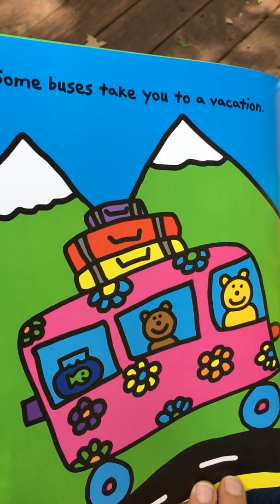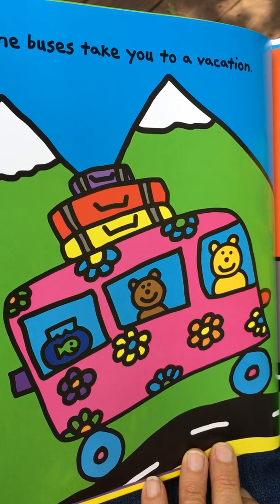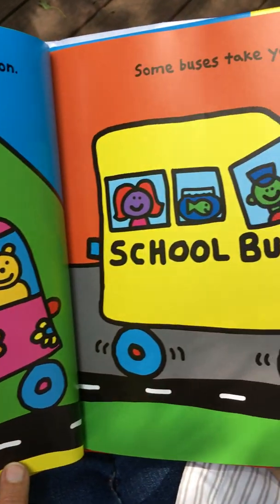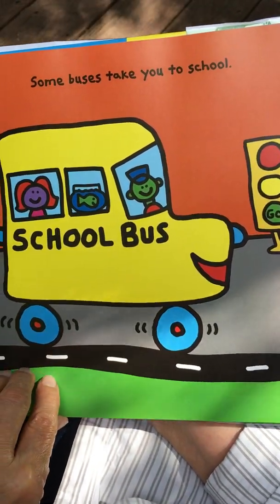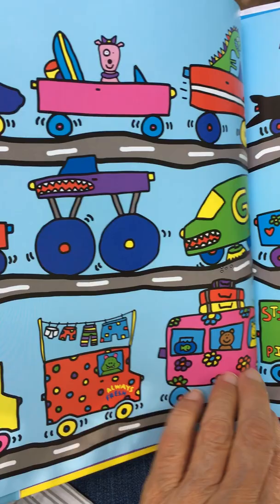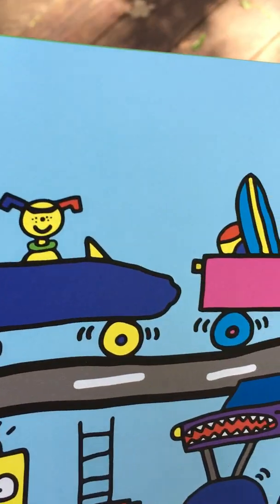Some buses take you to a vacation. And they have their suitcases on top of the bus. Some buses take you to school. All cars and trucks love to be on the road.